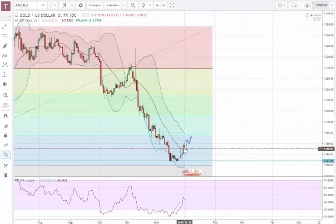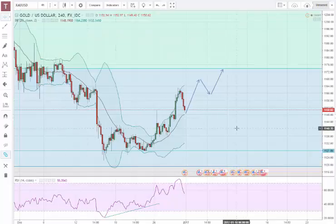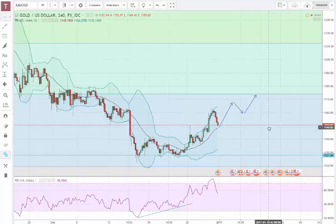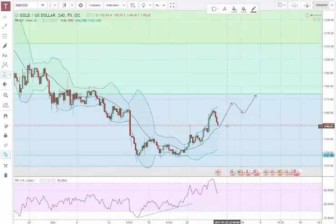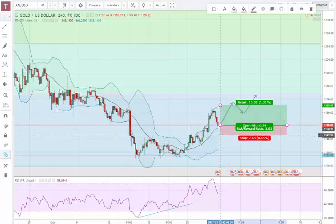So we got a break, and I think on a daily, the moving average is being retested as well. So that's also an important level to look at. Well, let's talk opportunities here. I think if this would be a nice entry, we should get out when we cross the moving average.